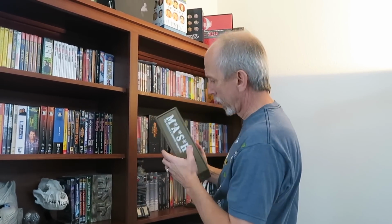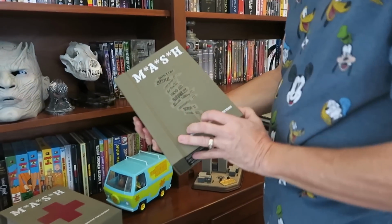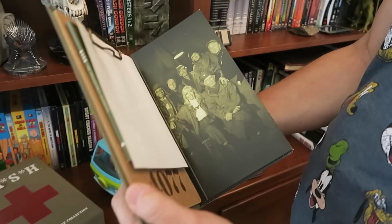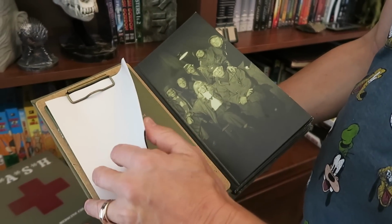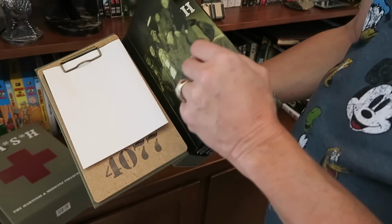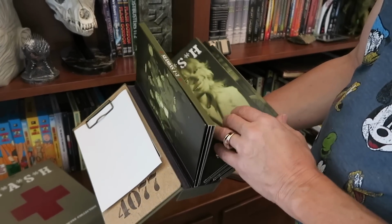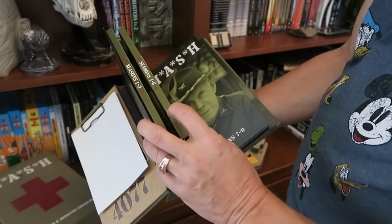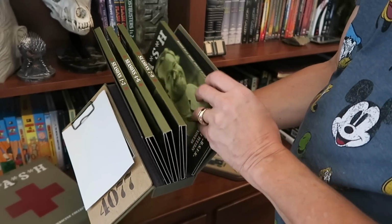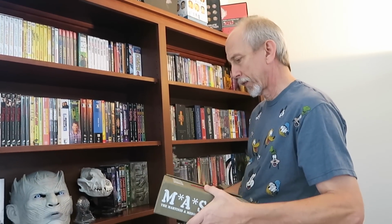What's it look like when you pull it out? Is it just a sleeve? Inside, you have the iconic sign that they had in the show. It has a notepad, collector's handbook, and then each season, or not each season, but seasons 1 through 3, 4 through 6, 7 through 9, 10, 11, and special features, and then the movie. This was one of my favorites, and one of my dad's favorites.